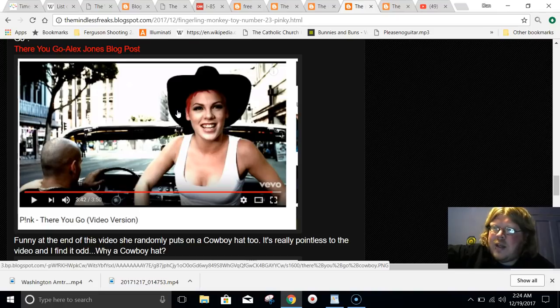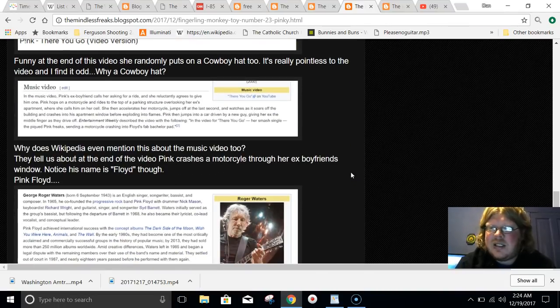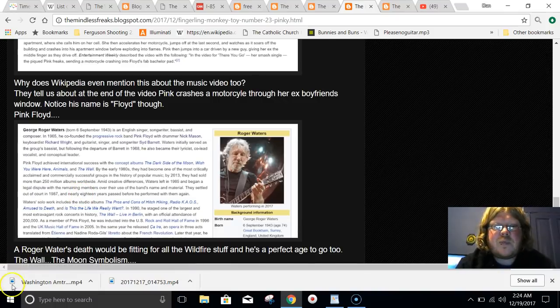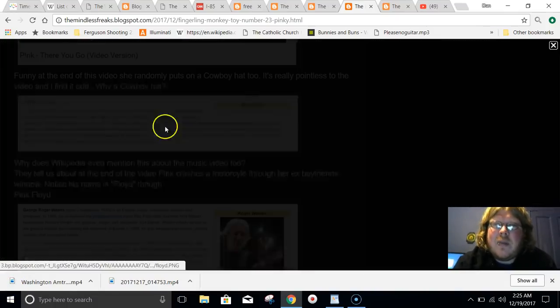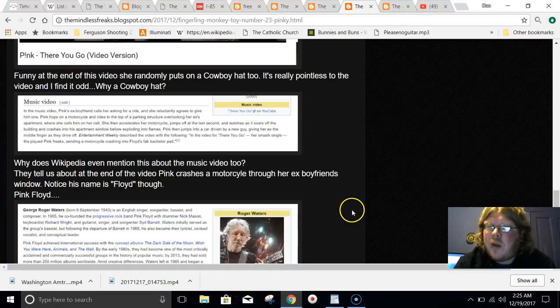There's a ton of other themes that are going on in the media, but one of the main themes seems to go back to cowboy stuff. And Pink's randomly wearing this cowboy hat at the end of the video that really makes no sense in regards to the video. And on Wikipedia, they even tell us that in the video, she crashes this motorcycle through her ex-boyfriend's window, and her boyfriend's name is Floyd.